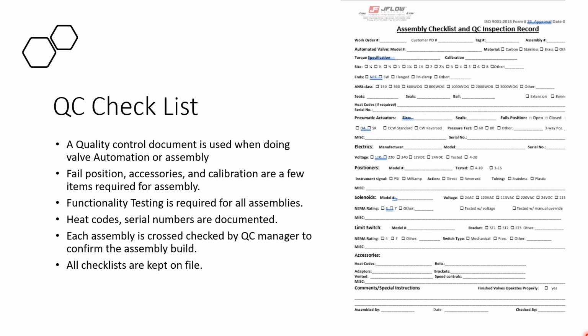We also typically will have an assembly drawing, which I didn't include here. So it kind of goes through the assembly process, making sure that everything is correct when it leaves here. Just a quick example there.